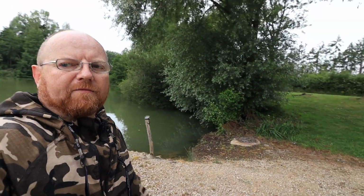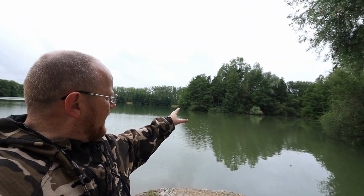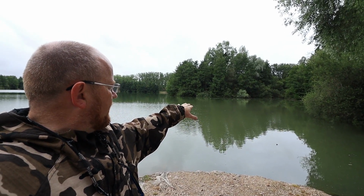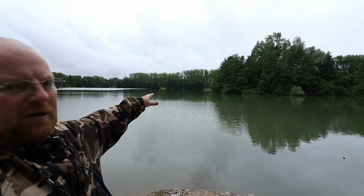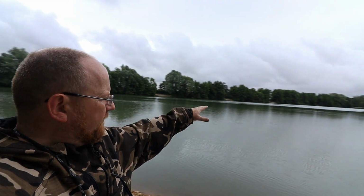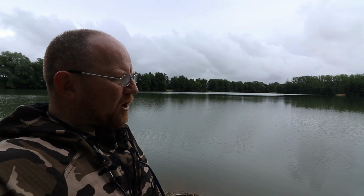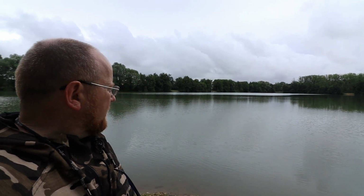This is a popular peg for a lot of people who fish it. As you can see there, that's the bay you can get to from there, and it's got a plateau just in front of you. Currently there's a few fish in there as well. You can fish out towards the end over there, and you've got open water with a few features out there as well. I wouldn't call them bars, it's just natural topography of stone, and that's what it is.